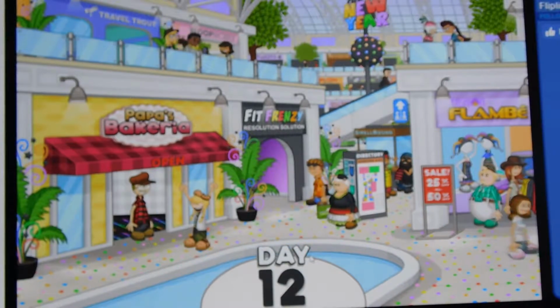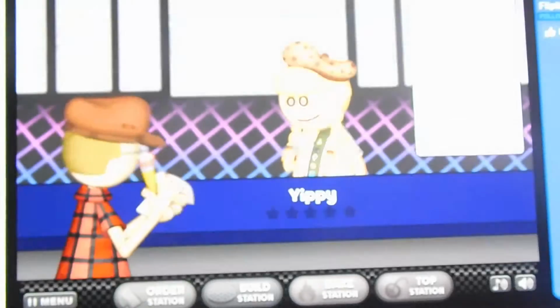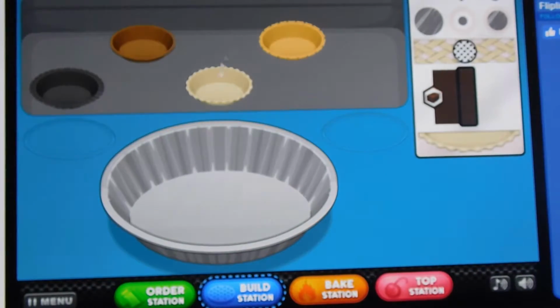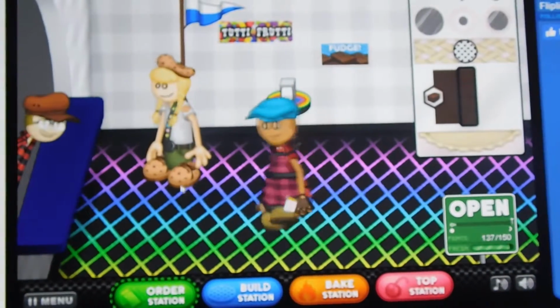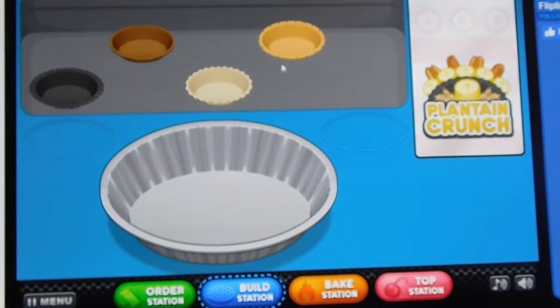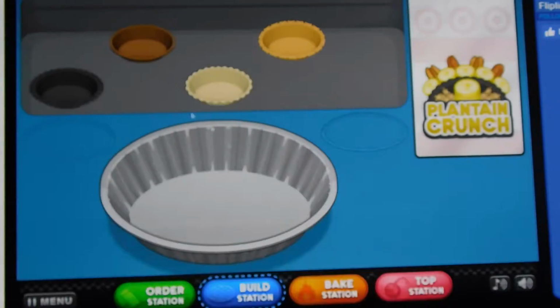Day 12. Alright. Hello, ma'am. I'll take your order, Yippee. Yippee! I like that name. Alright, let's build this pie. Chase, you have your first order and your flat cap. Akari. All right. I think if we just get two more of these, then we'll be in business. All right. Let's see.